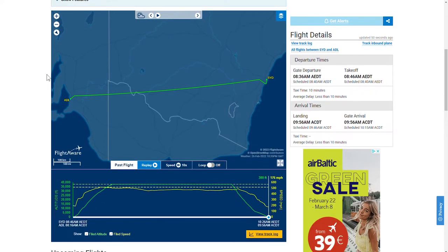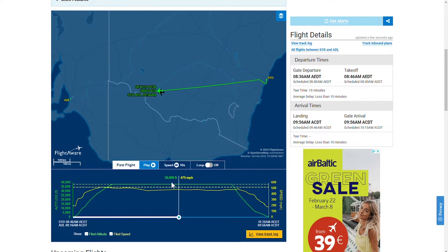Going down below, we'll have a look at the flight. Took off from Sydney, went straight across and then into Adelaide. Nothing really spectacular about that route. 38,000 feet though, that's the height that it was flying at while it made this particular journey. And if you see, it is also a 737-800 that was making this flight. So we should be able to make the same one.